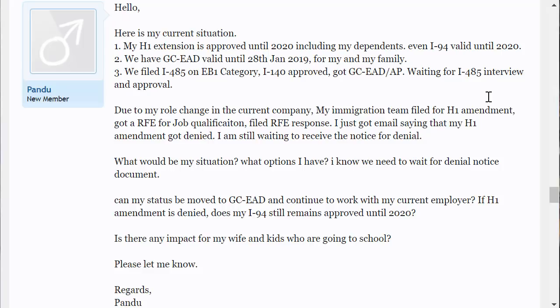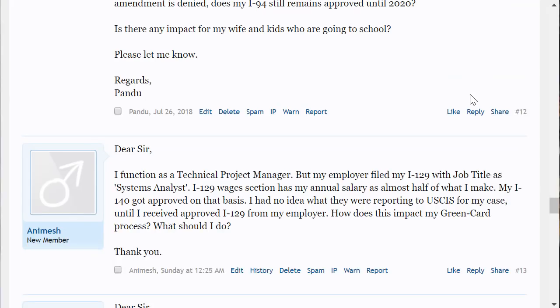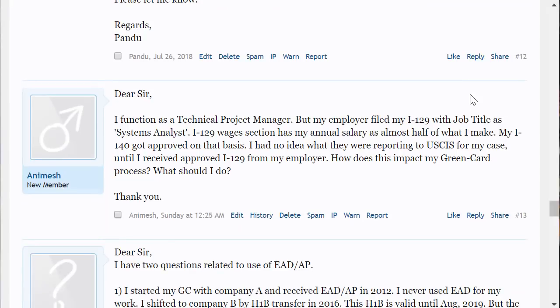And of course, there is no impact on your wife or children either, because they have their own 485 pending, right? So they should be okay. Star 5. All right. So the H1B denial doesn't affect any of you because of your 485, unless there is some connection between the denial and your green card. Animesh says, I'm a technical project manager, but my employer filed me as a systems analyst.